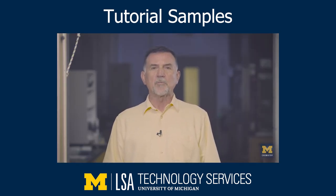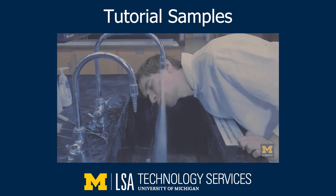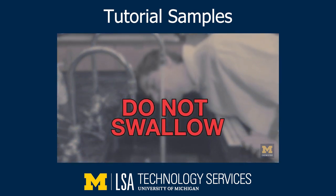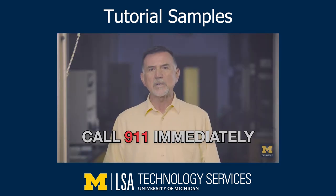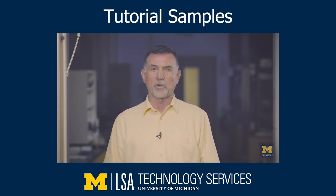If you get chemicals in the mouth or up your nose, rinse out your mouth or nose immediately with large amounts of running cold water. Do not swallow. If the chemical is highly hazardous chemical, call 911 immediately. Contact chem stands either by sending a student to the A601 window or calling 34684.